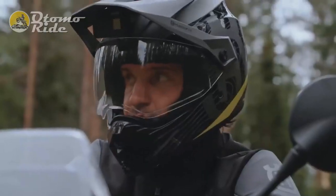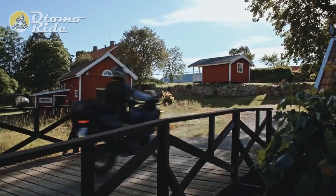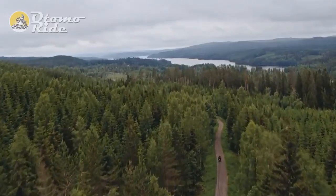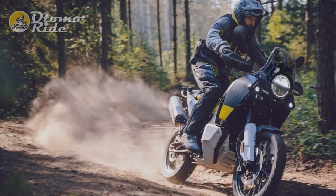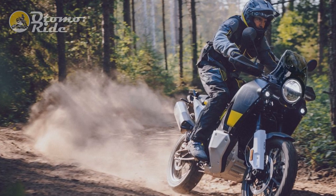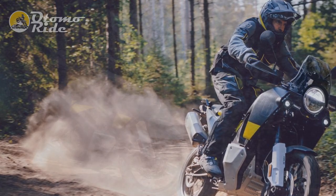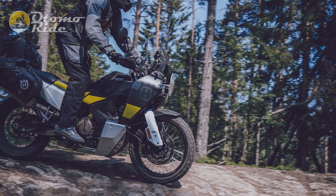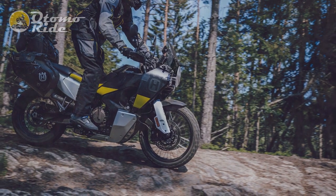Adventure riders have been eagerly awaiting the Norden 901's arrival since Husqvarna unveiled the concept at EICMA 2019. After an extensive development period, the Swedish marque finally blazes a trail into the middleweight ADV field with the 2022 Norden 901. Husqvarna leverages the 8-valve, DOHC, 889cc parallel twin found in KTM's 890 Adventure R for the new adventure bike. In the Norden, the wundermill produces 105 horsepower and 74 pound-feet of torque, claimed.